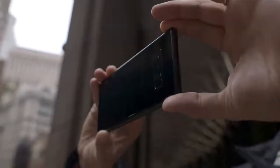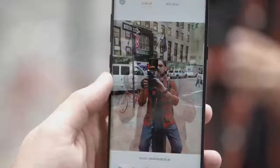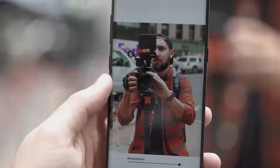And since there are two cameras, you can actually take both the wide angle and telephoto images at the same time. So if the portrait quality sucks, you can always fall back to the wide angle camera, which has a much higher quality sensor and a better lens. I feel like this is a little bit of a safety net, but honestly, I'm glad it's there.